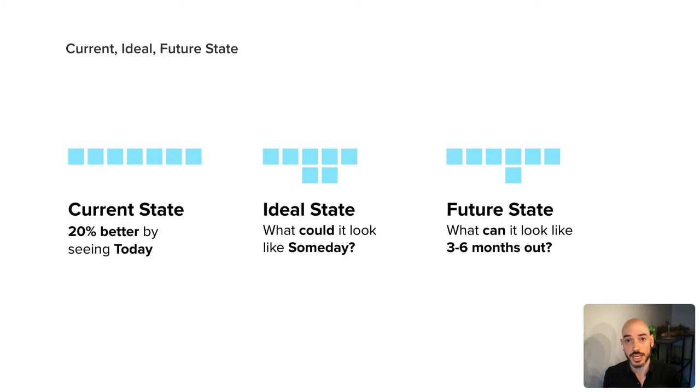Then we look at an ideal state. So we imagine what is the best case scenario for this? What could it look like? And that can inspire us. It can give us the opportunity to be creative and innovative and reimagine what we're doing. And then we come back to earth and we do a future state.